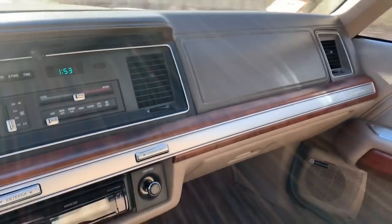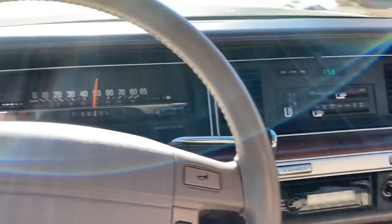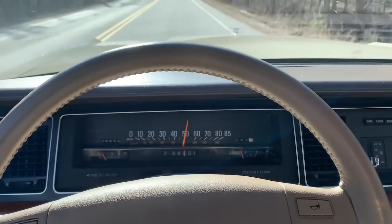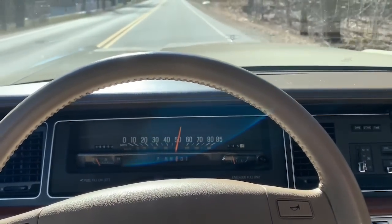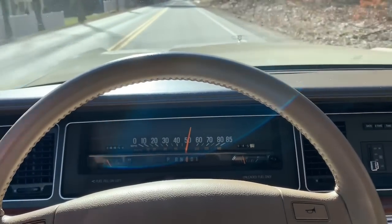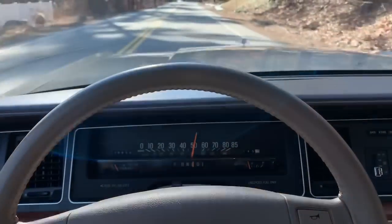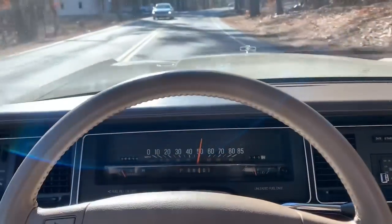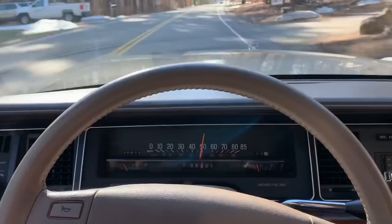This car is smooth as silk, really. So I appreciate everybody tuning in. I'm gonna get it to the shop, get it up in the air, and we'll get this car shown under the underbelly. You'll get a good look at it. If anybody's interested, more than welcome to give me a call and let me know how I can help get this car in your driveway.